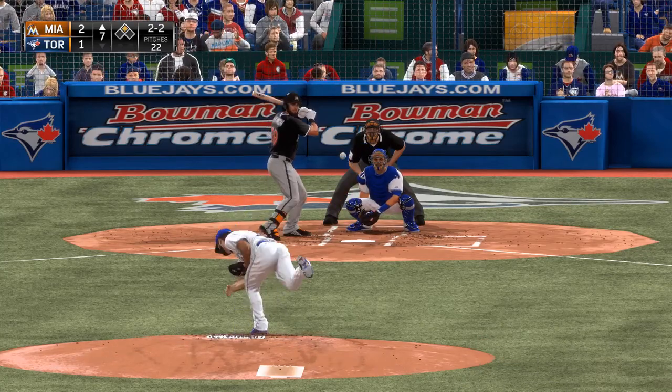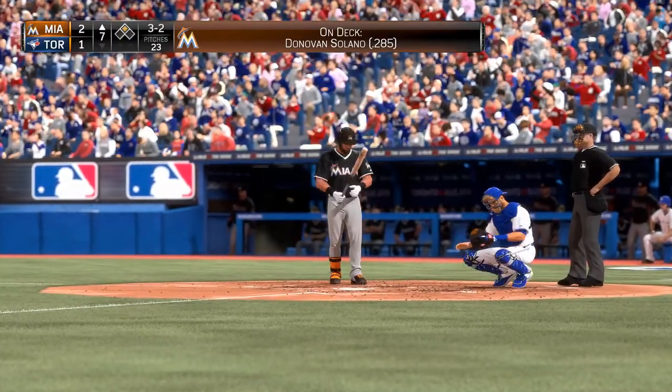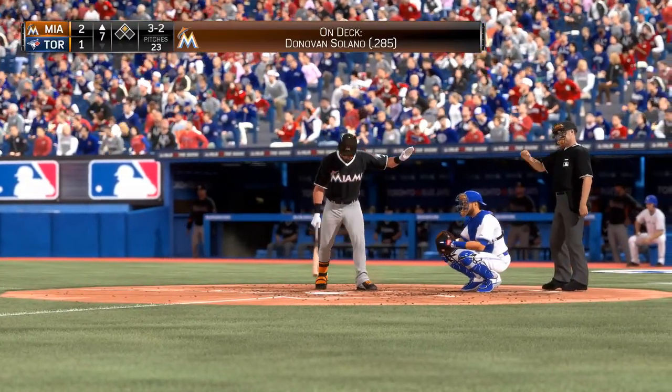Here's another 2-2. Full count now, 3-2. How about this for an at-bat? Best we've seen tonight, no question.